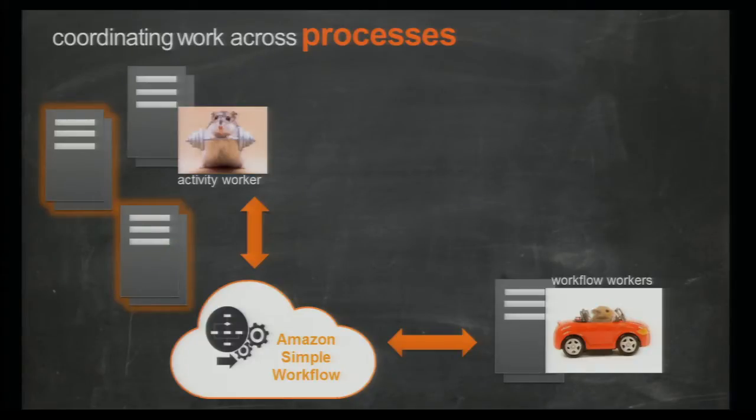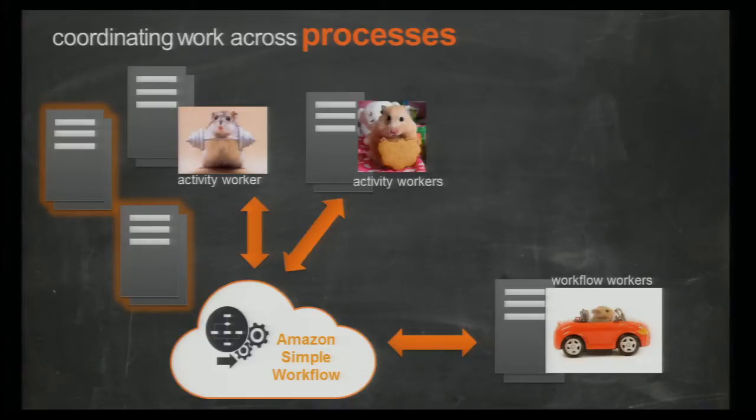At that point, the application will add some more resources, and Amazon Simple Workflow will assign the additional work to those new resources, and now you're into heavy lifting for this particular work. Now what the workflow worker can do at that point is say, okay, once that work is done, let's say the backup has been taken, there can be another type of work.